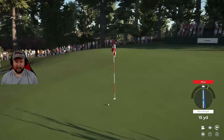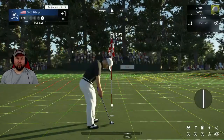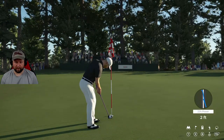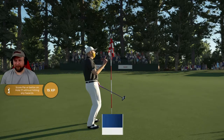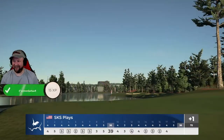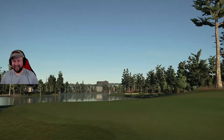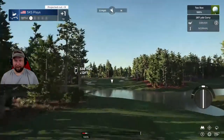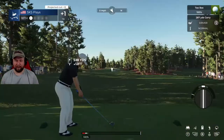Roll. Stop. Oh, what a recovery. What an up and down. Almost missed that. I'm not even going to lie to you all. That almost went. All right. If we can birdie this last hole and go into the final two rounds at even par, I will be a believer in myself.